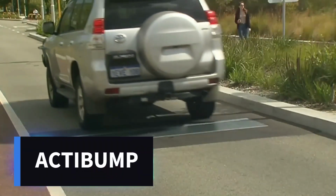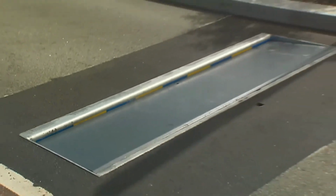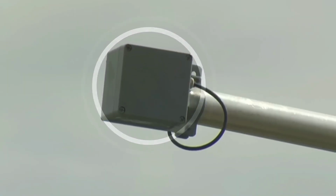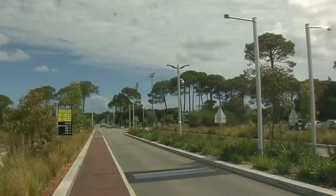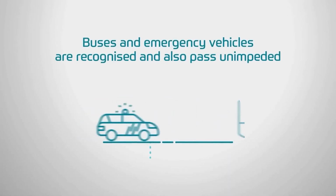How can speed bumps be improved? Instead of just making a smart version, the project's founders completely altered the idea. Radars are used by the Actibump system to measure the speed of incoming vehicles. If you are driving under the speed limit, the speed bump won't react.